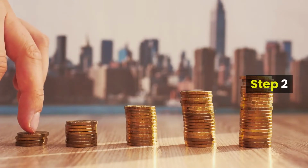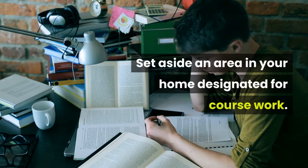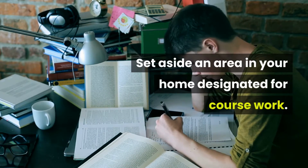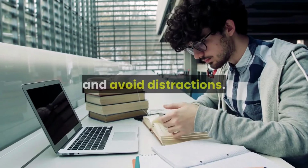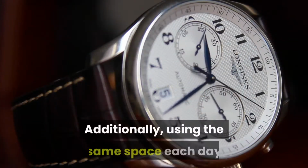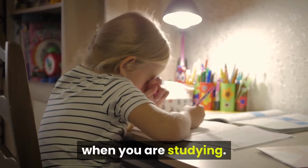Step 2. Use a specific study place. Set aside an area in your home designated for coursework. This makes it easier for you to refocus your attention on studying and avoid distractions. Additionally, using the same space each day lets people you share space with know right away when you are studying.